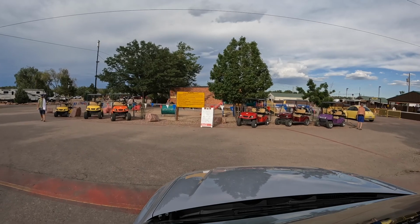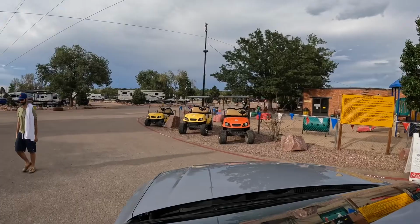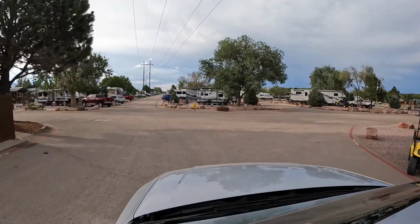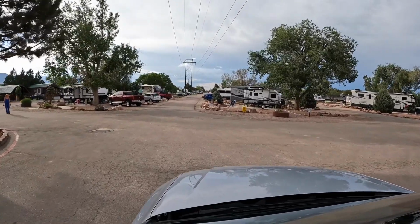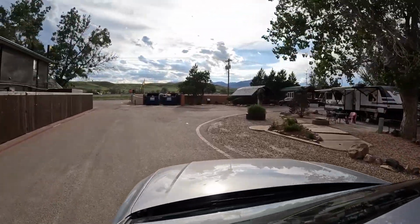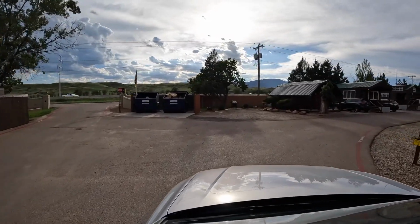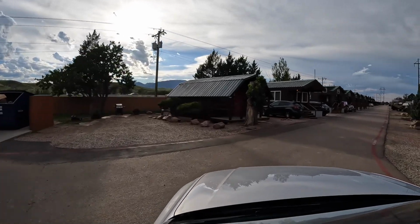So we'll take a left here. As we're going left, you can see spots 173 to 189 over here. Then we're going to take another left and start over by the exit here. And this is 209 and whatever. The sign's kind of torn, but this is up to 209.